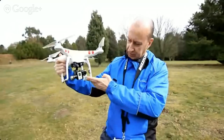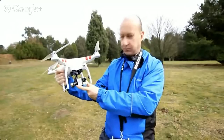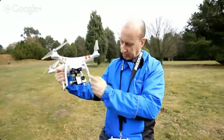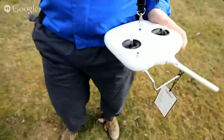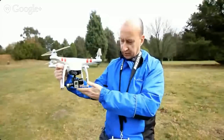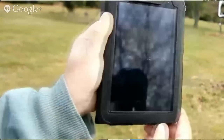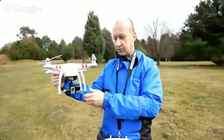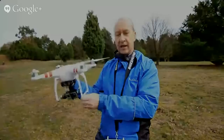And it carries a GoPro camera on the front to allow you to take either videos or stills, depending on what you want. And it's on a controlled gimbal, so you can adjust the angle of the camera in flight to get the shot that you want. The cameras have got a wireless connection to a tablet, so you can actually see what you're filming as you're flying and actually control what the camera's doing that way as well. So that's what we've got in here.